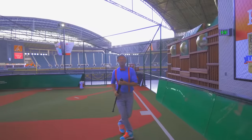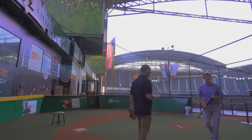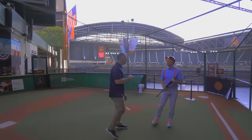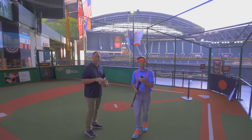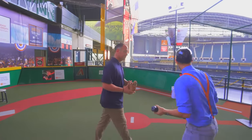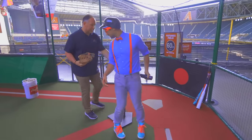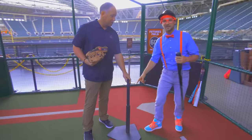Whoa, what is this place? Well, Blippi, this is our sand lot. This is where we're gonna teach you how to hit. Ooh, this is the sand lot. It's a small version of the baseball field, and I'm gonna learn how to hit. Okay. Are you ready? Yep. Oh, what do I do here? This is a tee. Okay, a tee.